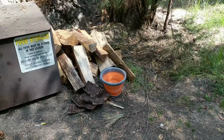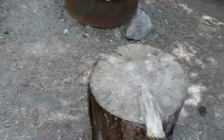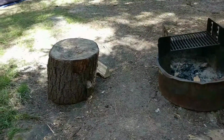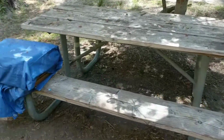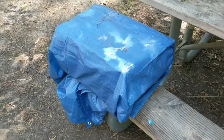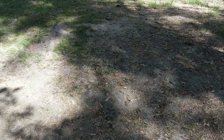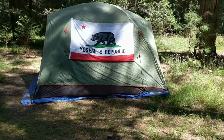A pile of firewood. Somebody left these 2 stump chair things, which was pretty awesome. Fire ring, picnic table. Here's a box of firewood that I just keep covered with a tarp when it rains. We don't get a ton of rain and it's so dry. My firewood dries out pretty quick. There's like 0 humidity here, but just in case, it's nice to have something dry.